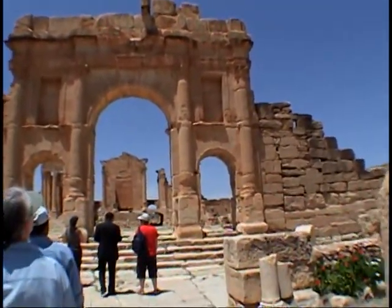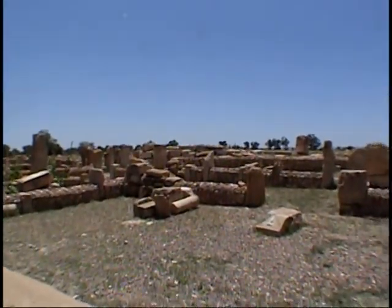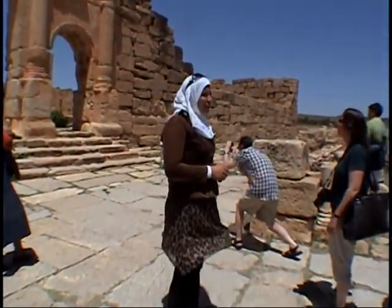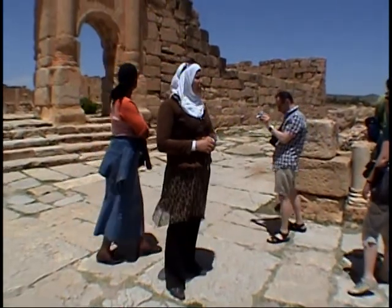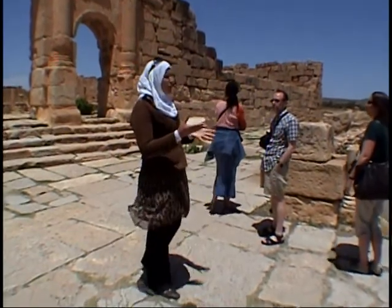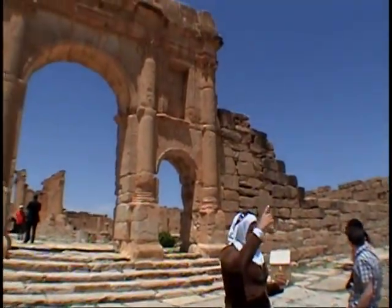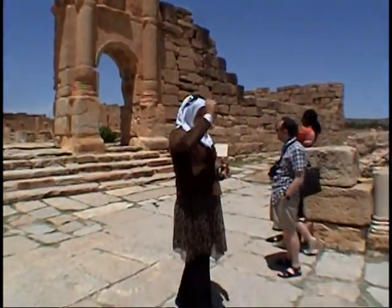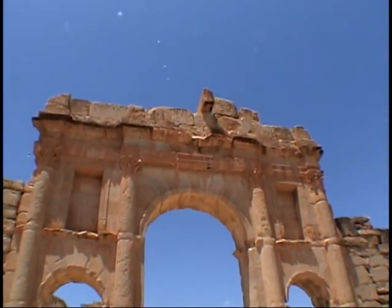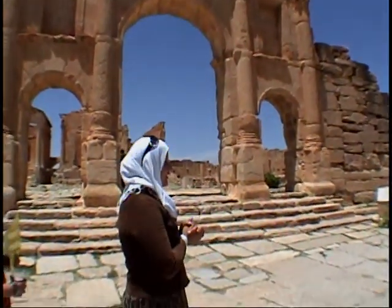Here at the entrance of the forum is the arch dedicated to Antoninus Pius. Antoninus Pius was the emperor who governed here in 139 after Christ, and he is the one who gave the money to build the forum and the capitol here in Sbeitla, and the bath of Antoninus in Carthage. In the upper part you have this inscription, which gives the name of this emperor and the time when he governed here, in 139 after Christ.